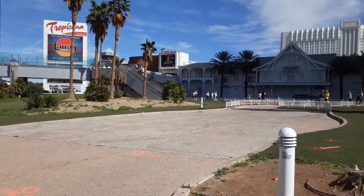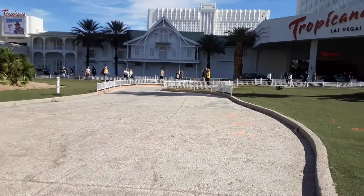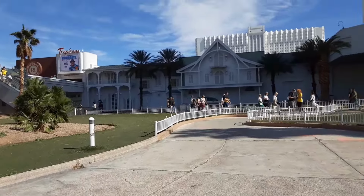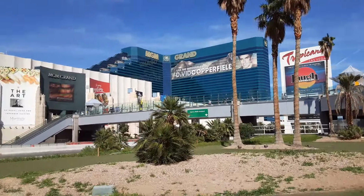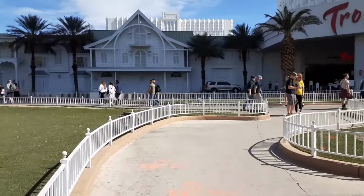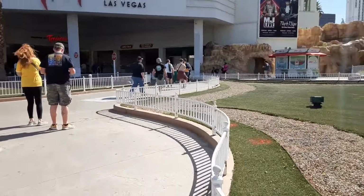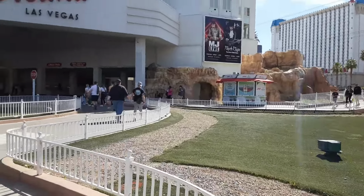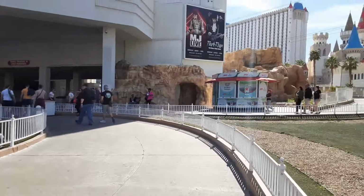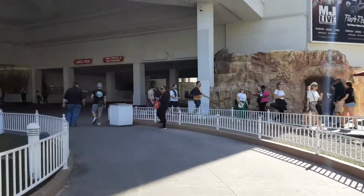One of the legends of the Tropicana was that it used to house a haunted tiki statue. So let's go see. David Copperfield. Never seen that show either. I try to stay away from the shows that have like 500, 1,000 seats in them, because they're too expensive and too impersonal. I like smaller shows. You'll know the difference, because something that only seats like 50 people compared to 500 is a lot better.